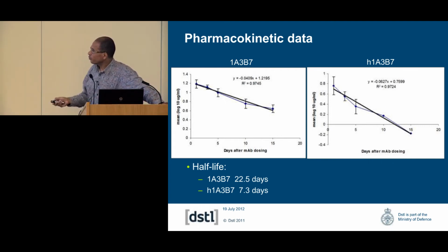We would expect the murine parent to have the longer half-life in mice, and we would expect the humanized variant to have the shorter half-life in mice. We'd expect these values to be flipped if you were to put these two antibodies into people. And this was an indication that what we were seeing was what we would expect to see.